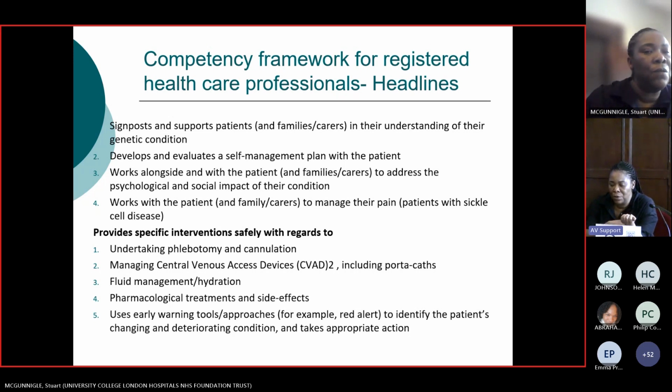And then we've got fluid management and hydration. And I think it goes without saying, in sickle cell it's very important. And then pharmaceutical treatments and side effects, and uses early warning tools and approaches, for example, red alert, to identify a deteriorating patient.